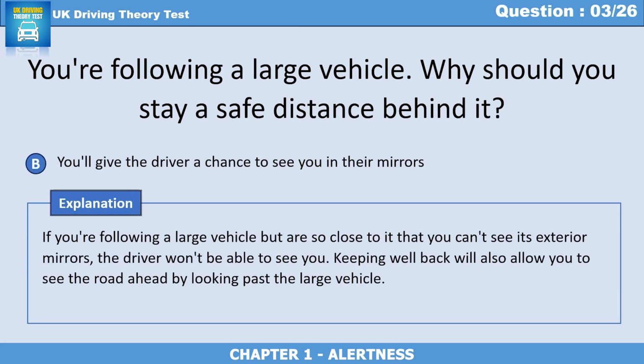Explanation. If you're following a large vehicle but are so close to it that you can't see its exterior mirrors, the driver won't be able to see you. Keeping well back will also allow you to see the road ahead by looking past the large vehicle.